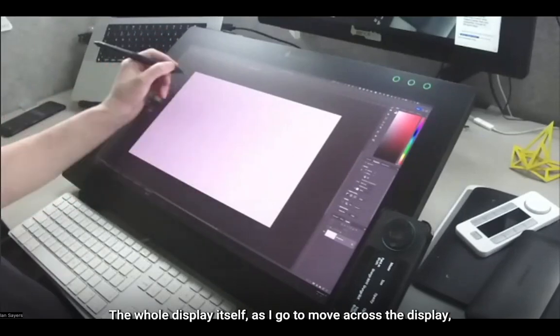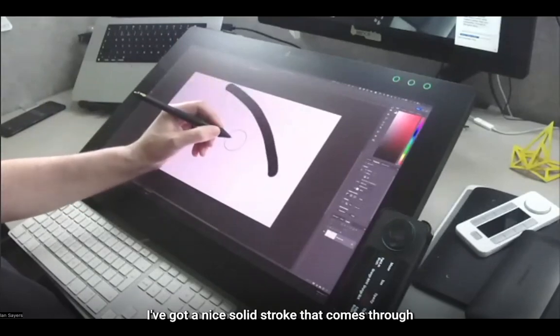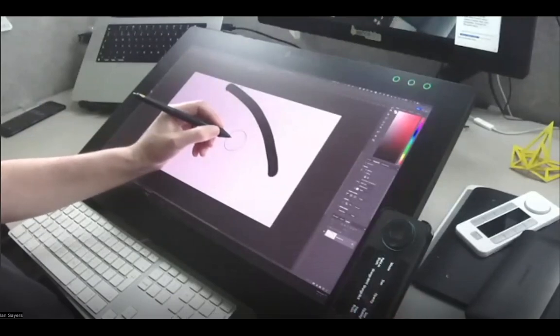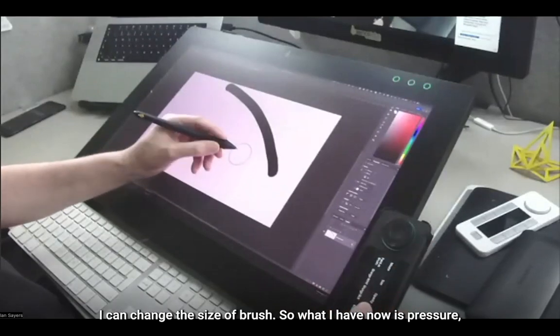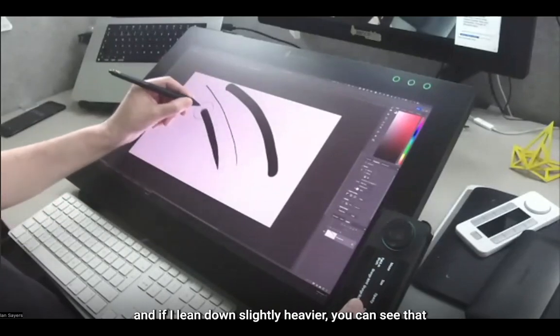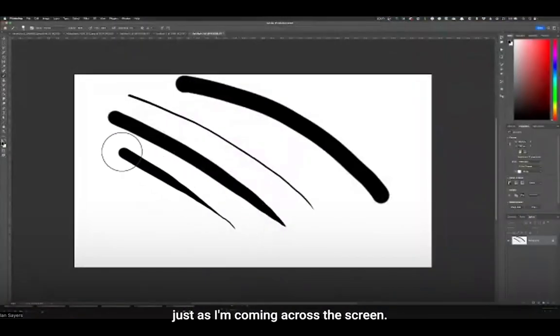The whole display itself, as I go to move across the display, I've got a nice solid stroke that comes through, and I'm just going to flick through to my brushes, and I've got my quick key set up so that I can now come through and I can change the size of brush. So what I have now is pressure, and if I lean down slightly heavier, you can see that I'm getting more and more pressure just as I'm coming across the screen. I have that total control here because I set it up within the driver panel.